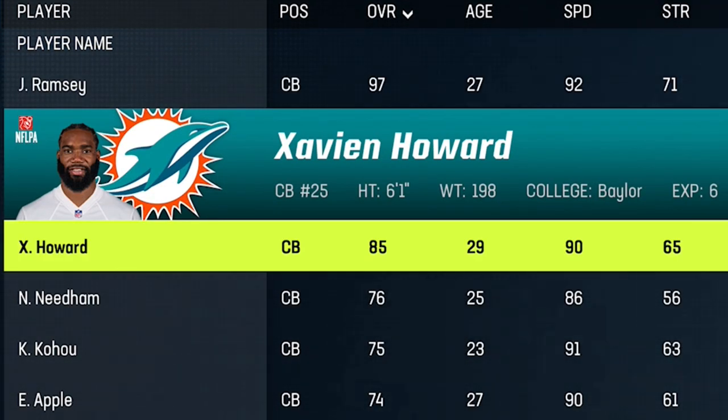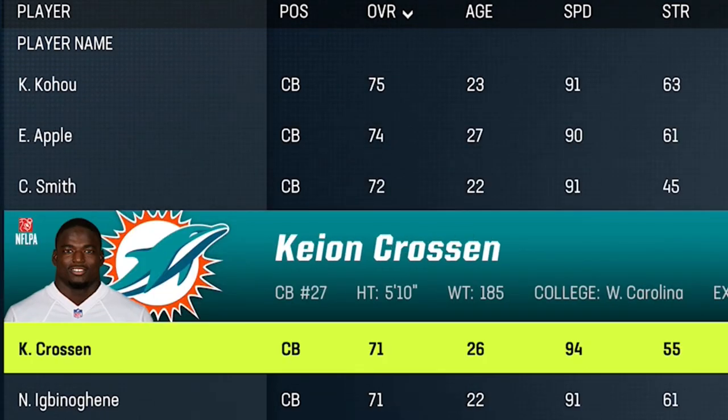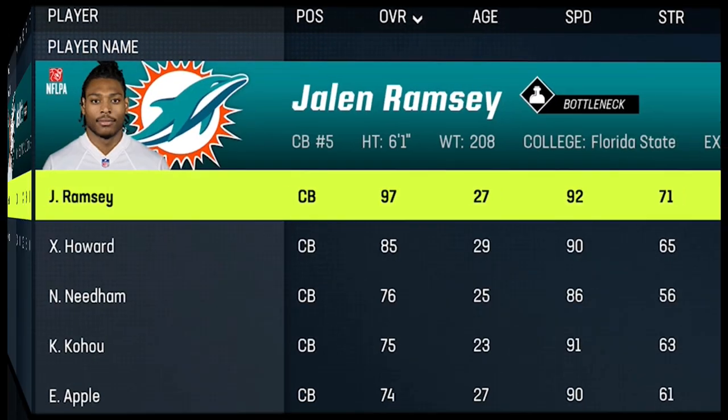And then Xavien Howard is one of the best cornerbacks in the game on the other side. They also have some pretty good cheap speed across the board here. A guy named Keon Cross, and you can put him on cornerback blitzes at a 94 speed.